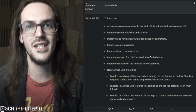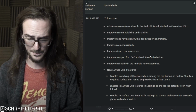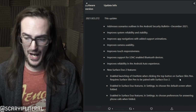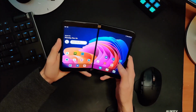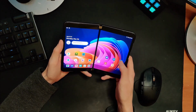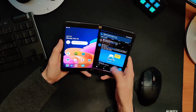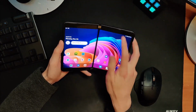This is something that's been complained about to varying degrees. I never thought it was that big of a deal, but I'll tell you this, I've had this thing installed now for about half an hour at recording, and that's not a big sample size at all. But I'll tell you this, it feels smoother. I am being much more imprecise with my swipes to go home, and I'm not really having any issues at all.